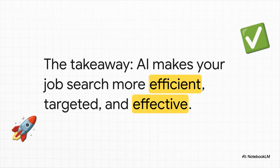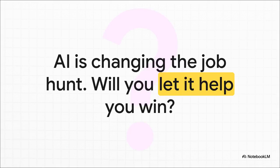Ultimately, that's what this all boils down to. Using AI as your co-pilot streamlines the entire process. You spend less time on those frustrating, low-yield tasks and more time actually preparing for interviews for jobs that you're genuinely excited about. It's about taking back control of your own job search. At the end of the day, AI is already changing how companies hire. That's a fact. So the real question isn't if the job hunt is changing, it's whether you'll let that change help you win. You can stick with the old way, or you can leverage these new strategies to give yourself an undeniable edge in landing your next great role. The choice is yours.